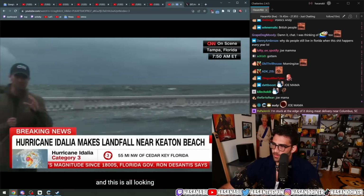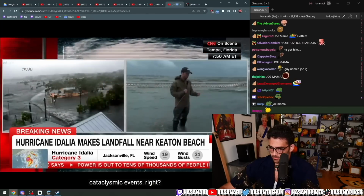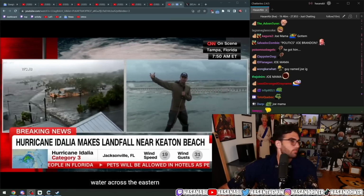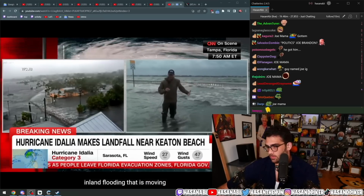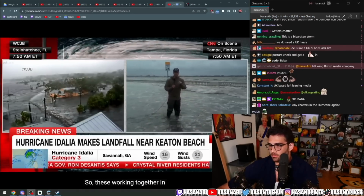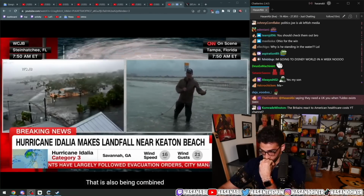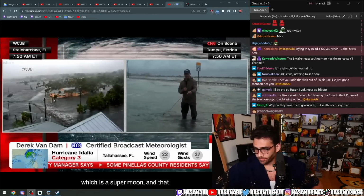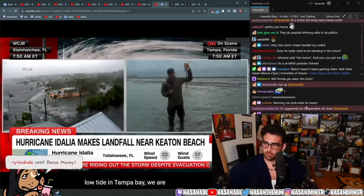We have not only a powerful major hurricane pushing up the water across the eastern sections of the Gulf of Mexico, a very shallow water basin, by the way, but we also have inland flooding that is moving from the ground towards the ocean. So these working together in conjunction, they meet in the middle and they rise up the water levels. That is also being combined with the impacts of a full moon, which is a supermoon, and that just has that great tidal swings with the highs and the lows. So even though we're nearing a low tide in Tampa Bay, we're still getting the surge and the impacts from this storm that is 200 miles away from us.